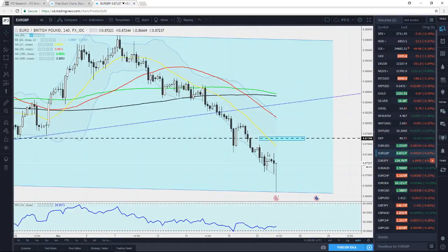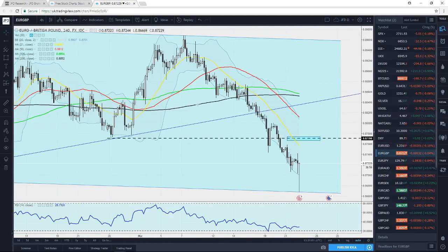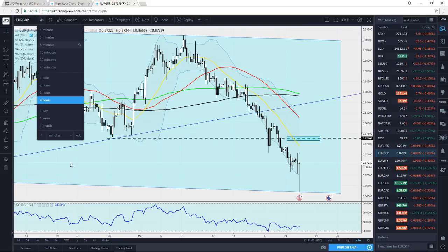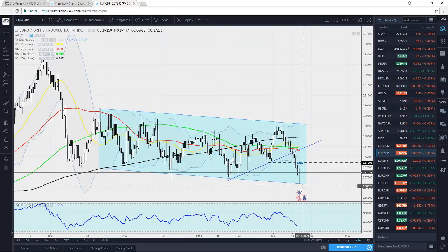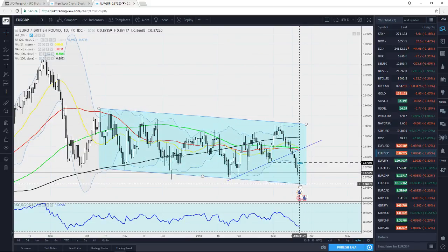Let's have a look at the pound now. The euro pound. Looking at the daily chart, we can see that today we already managed to slightly touch the bottom side of the channel. Now we got a nice full retracement right now.